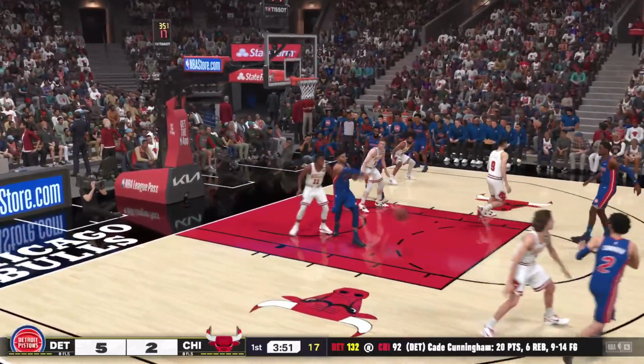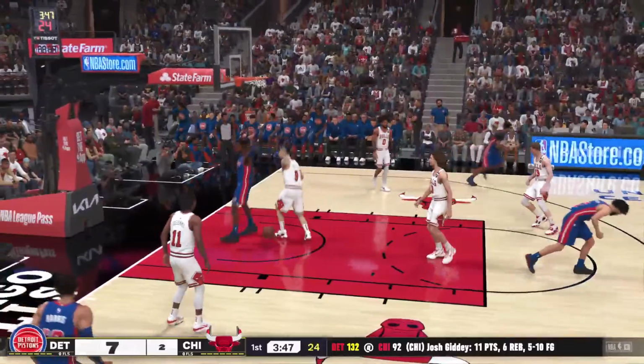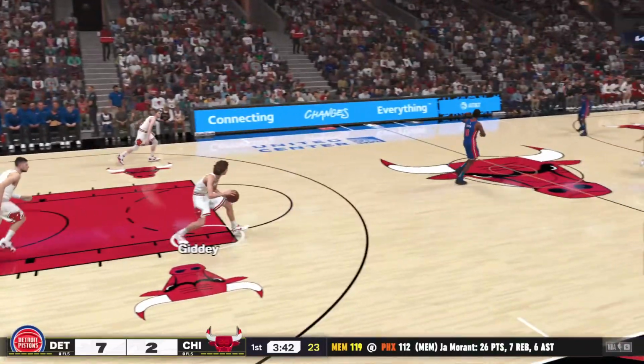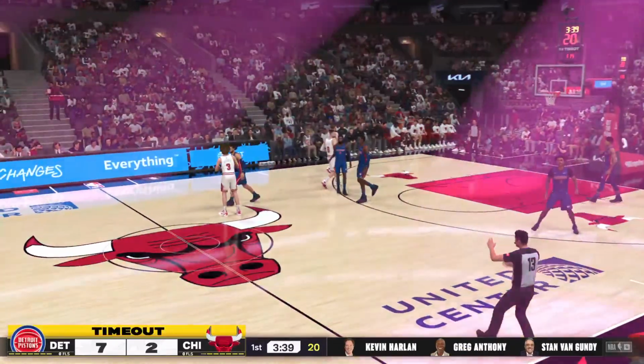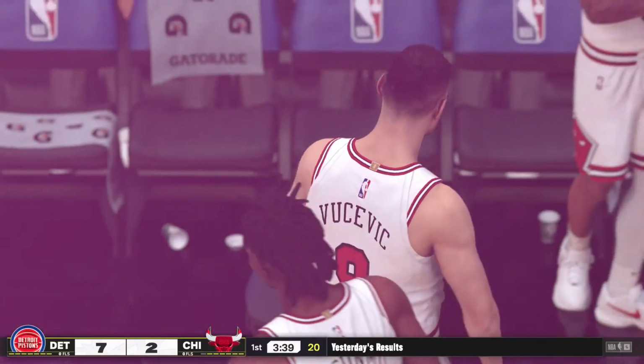Hardaway passes to Harris. Pistons passing it around. And Duren slams it in. That is what they want from Duren. Spike it, young fella. And Billy Donovan decides to call timeout. He's going to have a discussion here on the sideline.